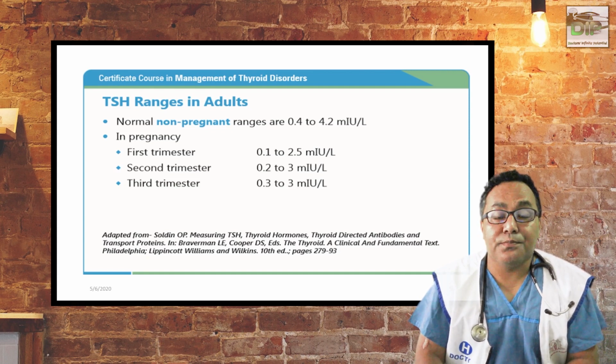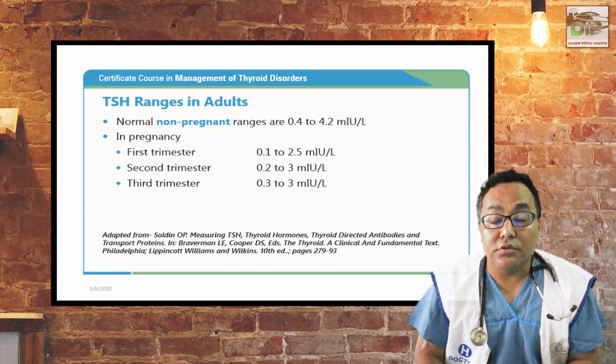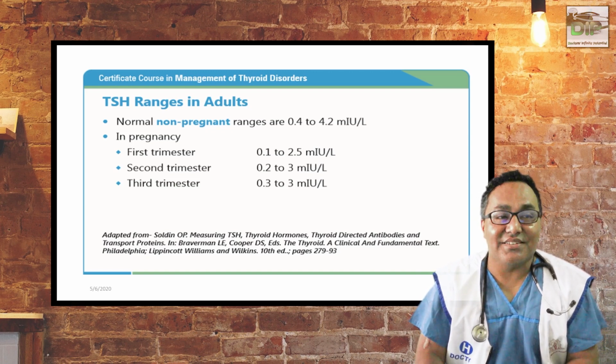So what is the target level of TSH in a normal pregnant patient? Normally, a normal patient will have a TSH level which we have discussed before, 0.4 to 4.2. But in case of pregnancy, in the first trimester the normal level of TSH should be 0.1 to 2.5, second trimester 0.2 to 3, and third trimester 0.3 to 3.